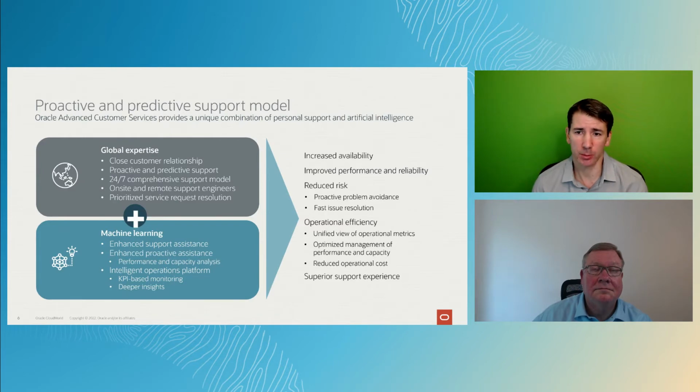The benefit to our customers is that it increases availability in the overall environment. It's not just systems availability, but it's process availability. Your business processes are more stable, they're performing better. It's just an overall more reliable environment. It reduces risk in your systems. Overall, that means improved operational efficiency. You have predictability in your processes, and it's just a better support experience for your end customers. Next slide, please.